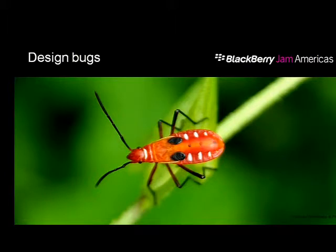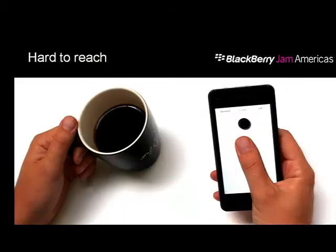I'm going to talk about design bugs. Just like you can't write code without introducing some bugs, you can't design stuff without introducing design bugs. And to know if you have code bugs, you compile, and your compiler says there's a bug. And to know if you have design bugs, you test it on people. And so the first stop is to test it on myself.